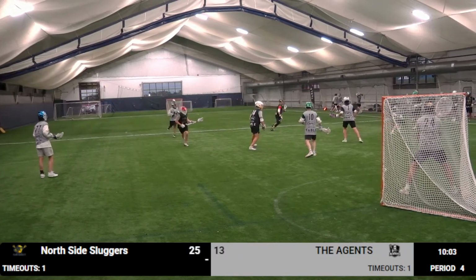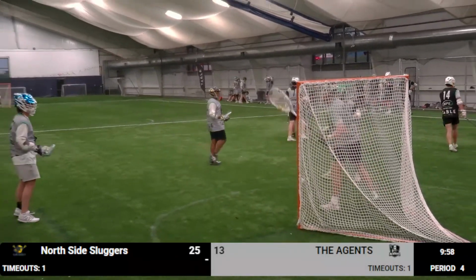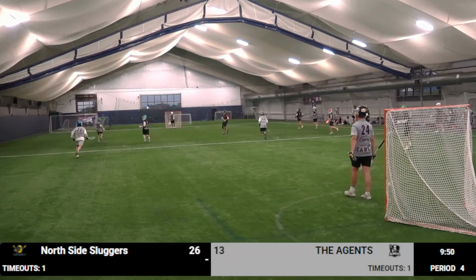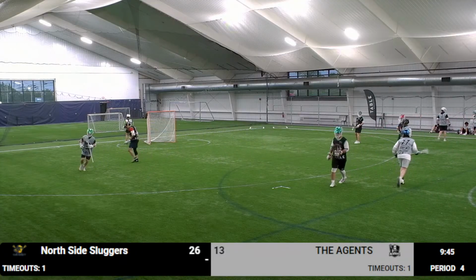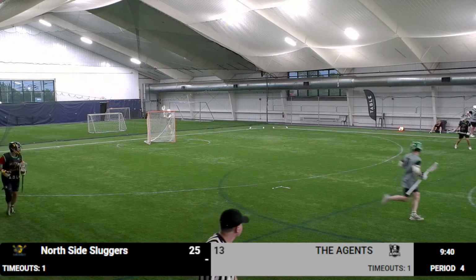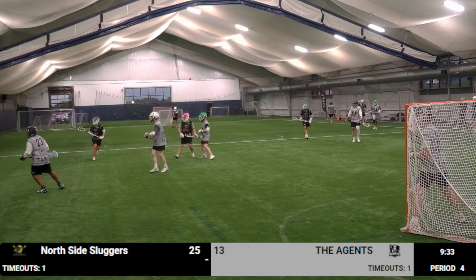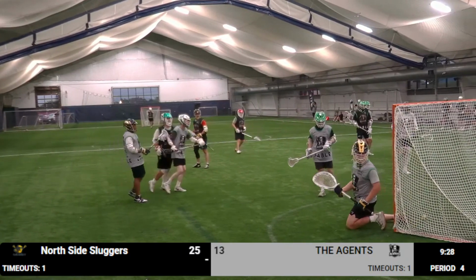Young has it, wearing 37 in black. White to the middle. BTB, no goal, foot in the crease. Hall tried a bouncing shot, it went wide. His foot was in the crease. (25-13). Wilden, he scores.